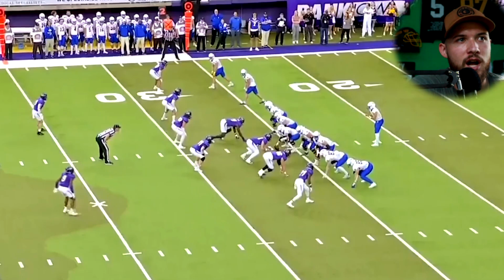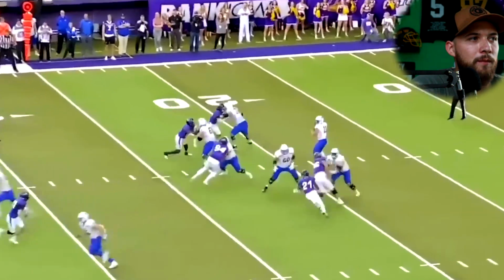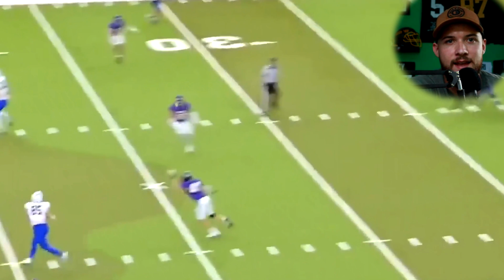He's going to do an excellent job off the snap at starting to stem this to the outside and kind of turning his body like he might be running a wheel or an out or something of that sort. But then he just cuts it right upfield. That linebacker over pursues because of that stem, because it kind of looked like Tucker Kraft's going to be running an out route. Linebacker over pursued on that. Then he cut it upfield and he's wide open here.